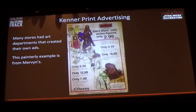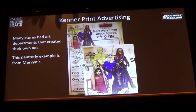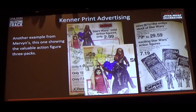Some stores have their own art departments. This is Mervyn's, which I believe is a West Coast chain, or was. These are some nice painterly examples of the figures. I think the Kenner repro art is very rudimentary. These are rather realistic, and there's lots of colors involved, so a really interesting look. Here's another Mervyn's ad, again with a very artsy sort of depiction of Kenner's 3-packs. These 3-packs are actually very rare now and worth thousands of dollars apiece, so it's an interesting ad.